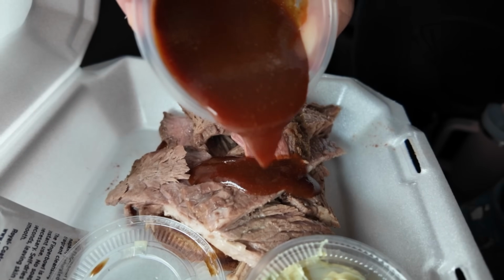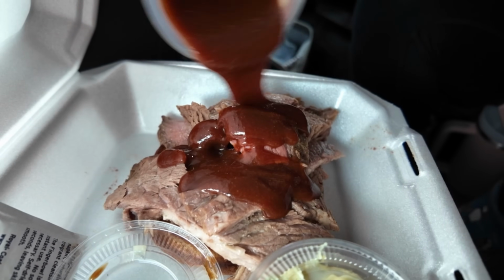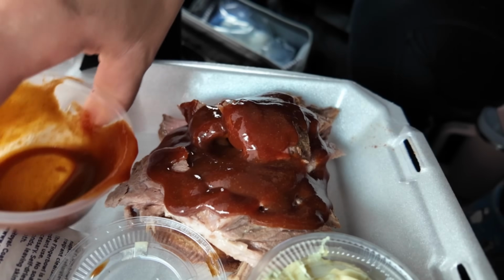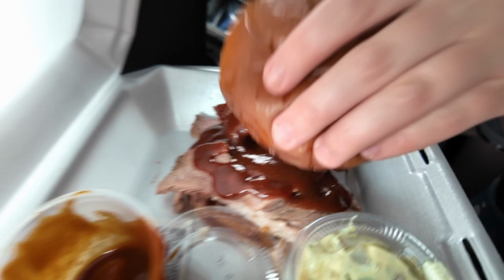I'm going to put the sauce on here. Yeah, that looks good. Yeah, I love barbecue sauce. Mm. And I'm going to get messy and enjoy. Yeah. I'm going to try the hot German potato salad.